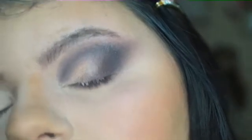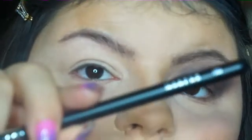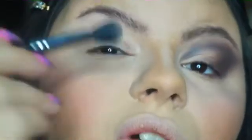Okay, so I did do it first off camera, so I knew exactly what I was doing because I do not want to mess this up. And now I'm going to move on to the other eye. I have primed, so always make sure you prime because you want this look to be as bomb as possible. Now, using the Beauty Bay Brights palette, the first colour I'm going in with is Undercover. And I'm using the Morphe brush M502 just for a base.